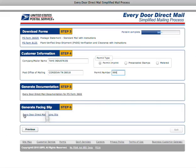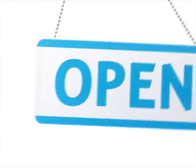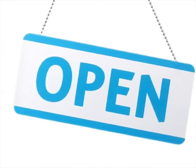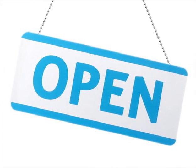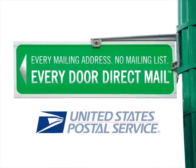And finally, Step 6 generates a custom Everydoor Direct Mail facing slip. You will need to print and complete one of these for each bundle in your mailing, and then include the facing slips with your mail bundles when you or your printer bring them to a postal facility. That's it. Whether you have your printer do the forms and the bundling for you, or you do it all yourself, you're ready to bring customers to your door with Everydoor Direct Mail from the U.S. Postal Service.